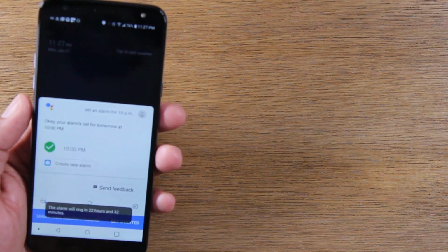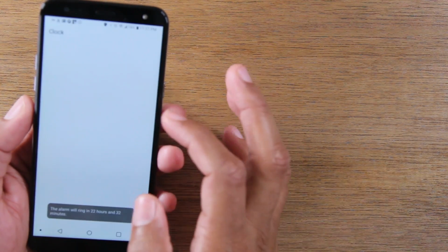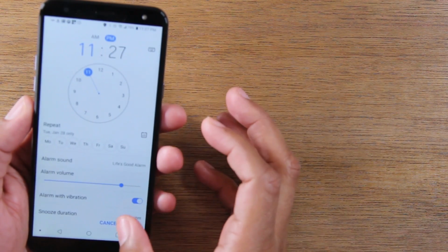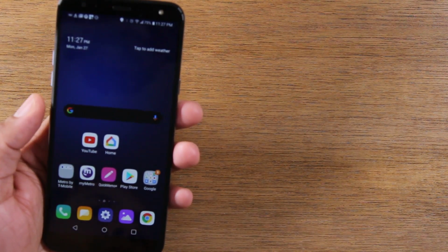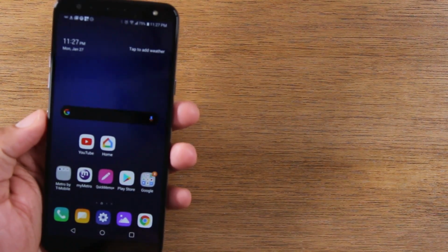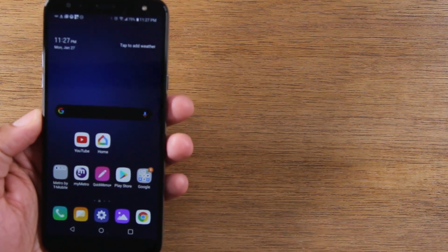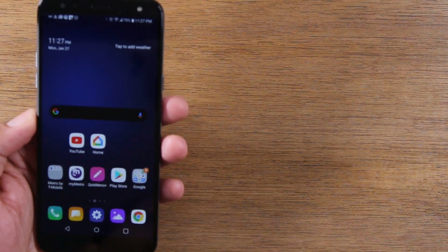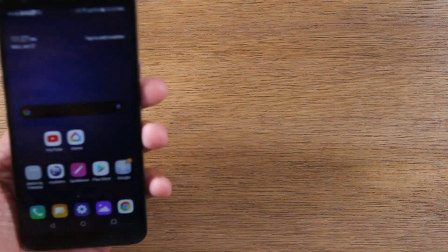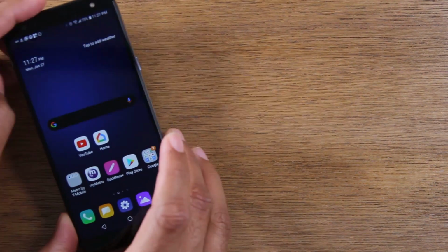And that easy, it will set an alarm for you, and you can have it do a lot of other things as well. So it's great to have it right at your fingertips. It will kind of cut down on things that you have to learn for the phone. You can even ask it to open apps for you. You can have it download an app for you. You can say, open up this app, just by tapping that button to launch the assistant to start listening.